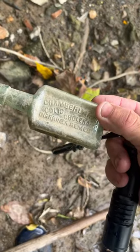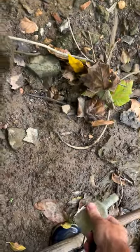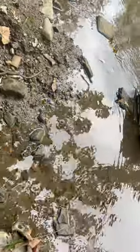Chamberlain's colic cholera diarrhea remedy. Yeah, that's pretty cool. It's embossed. It's a diarrhea remedy. Oops. Under a tree. All right, that's a good find.